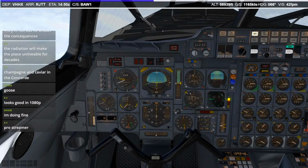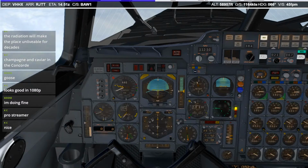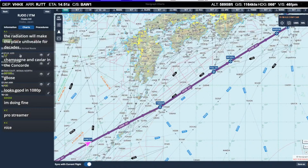I think there's a lot of opportunity for streaming around Japan. There's some cool airports, cool approaches. I'd like to one day try out the Osaka crazy turn, 180-degree turn into Osaka. Like if I get up the charts, we can have a look. Go to Osaka. Let me bring up on the stream so you guys can see. Osaka. If we have a look at the scenery.